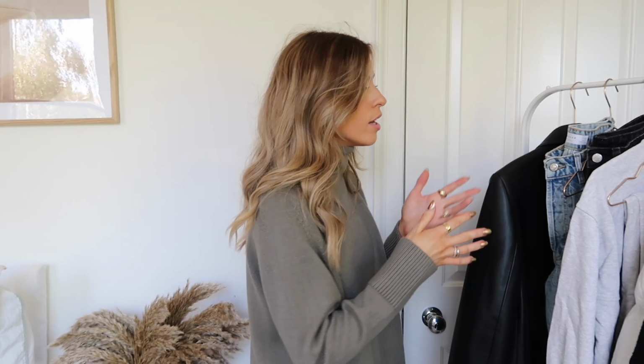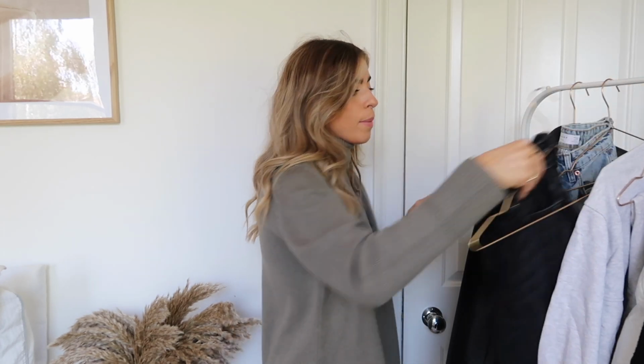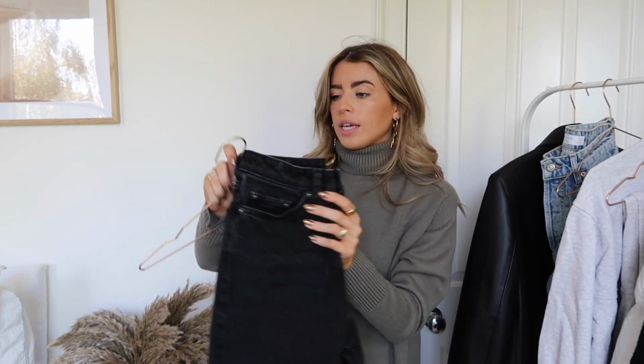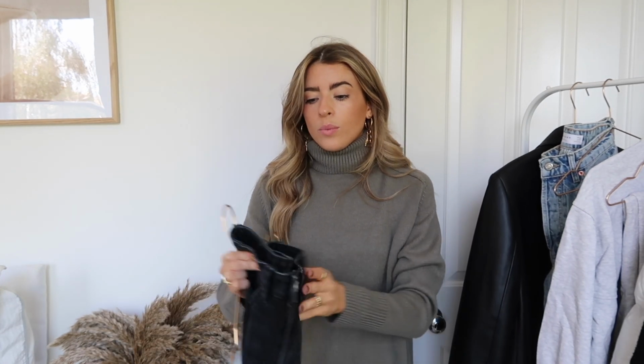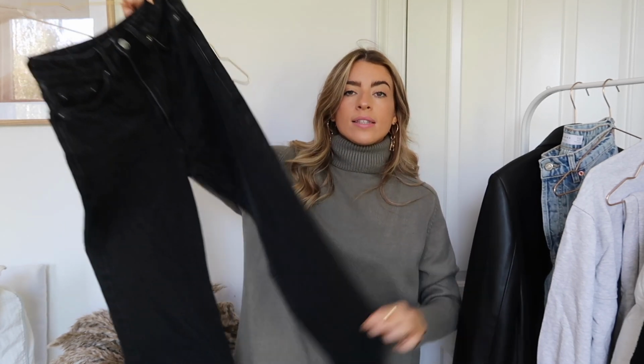Next we're going into jeans. You guys know I love my jeans, so I wanted to show you a couple of pairs of jeans that I'm currently reaching for quite a lot, and I do actually think you guys will probably love them too. First pair being these bad boys, which I have spoken about before. These are the Weekday Row jeans, and they're basically a high-waisted straight leg jean, kind of baggy but more just a straight leg, which I personally love in the winter.